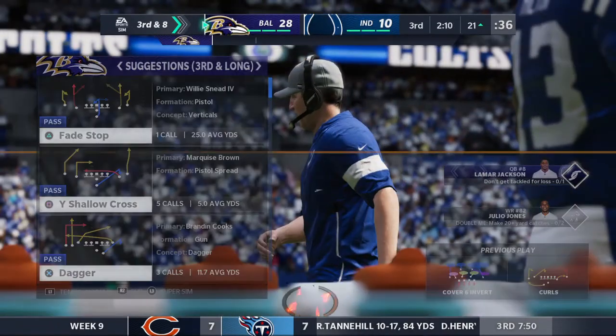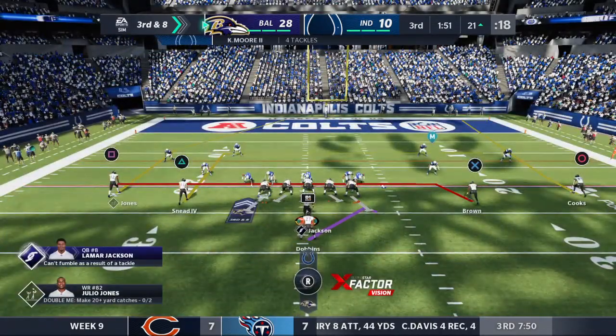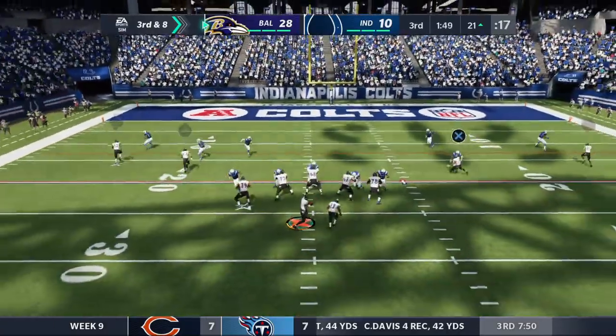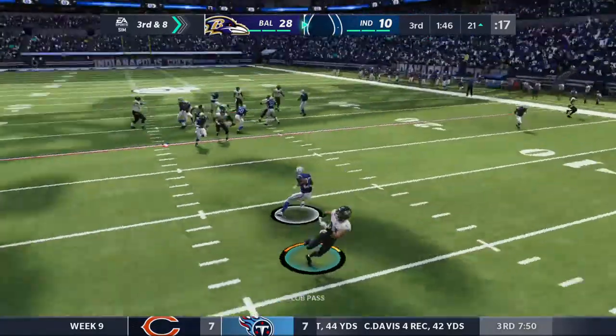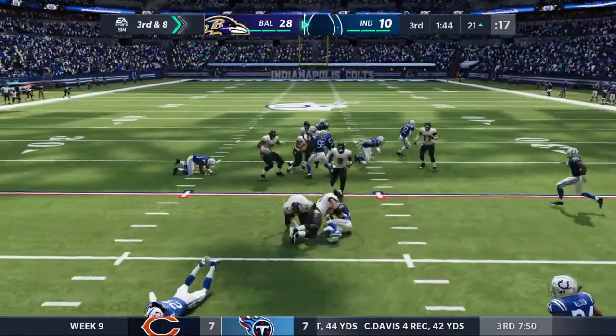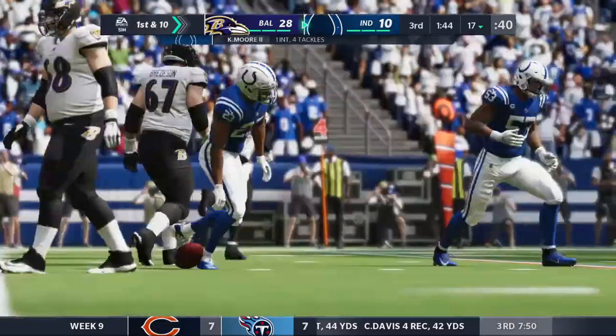Looked to me like they adopted what my kindergarten teacher always said. If at first you don't succeed, try again. And finally, able to hold him in check. He'd been carving him up running the ball. That's the first. Looking for Snead, and it's intercepted. Picked off by Kenny Moore. And the return goes up to his own.